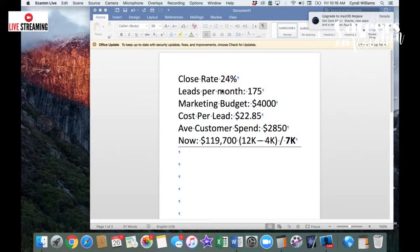In this particular scenario, they had a close rate of 24%, okay? Not terrible. I like to see it closer to 30%. That's pretty much industry standard if you're an established agent. Look, if you're new and that's not your close rate, don't freak out. I'm just saying the goal is 30. Leads per month, they're bringing in around 175 leads per month. Now, keep in mind, guys, this is a $100,000 a month business, so their marketing budget's going to be higher than yours. That's totally fine.